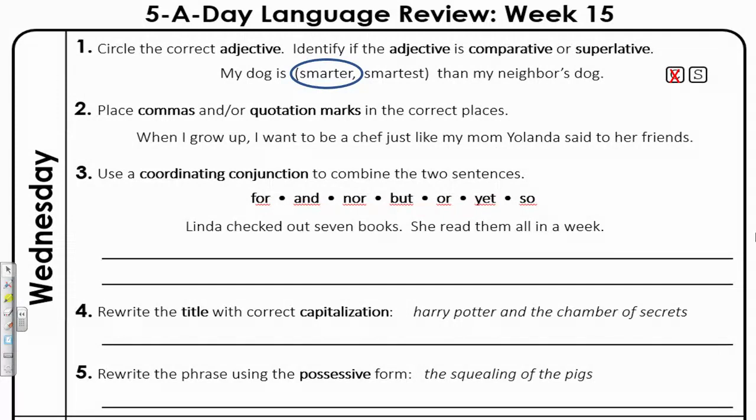Number 2, place commas and or quotation marks in the correct places. "When I grow up, I want to be a chef just like my mom," Yolanda said to her friends. Okay, so here we actually have some dialogue. Yolanda is speaking, and you'll notice that the speech tag in this example comes at the end of the sentence. The speech tag says, Yolanda said to her friends. So we need to punctuate this correctly. The words that are coming right out of Yolanda's mouth are, when I grow up, I want to be a chef just like my mom.